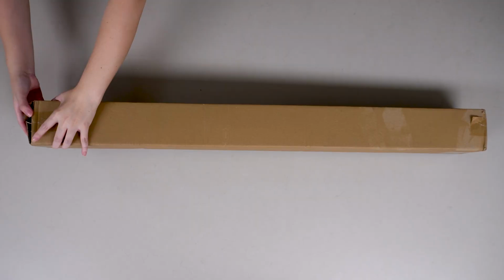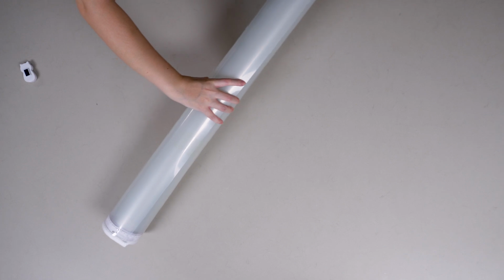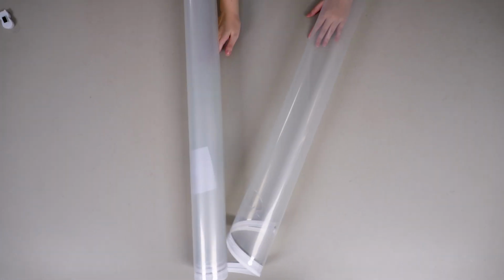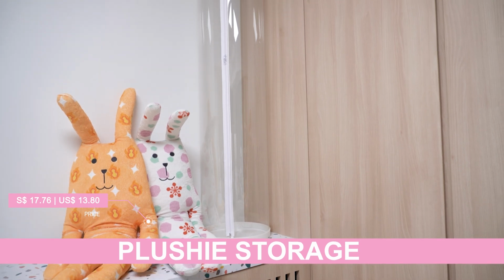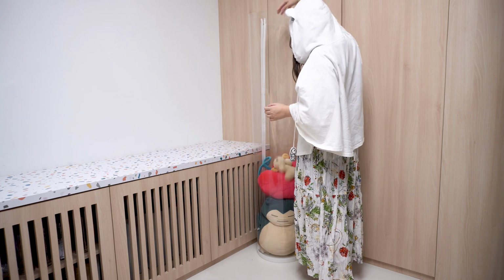Inside this long parcel, I have a tube of clear plastic sheet and it has a zipper on it. I'm not gonna bore you with how this is set up, but this is a tube storage. Specifically, a clear tube to store soft toys. I have a ton of plushies and they are collecting dust in my house. So to better protect them, I picked this up to throw them in.